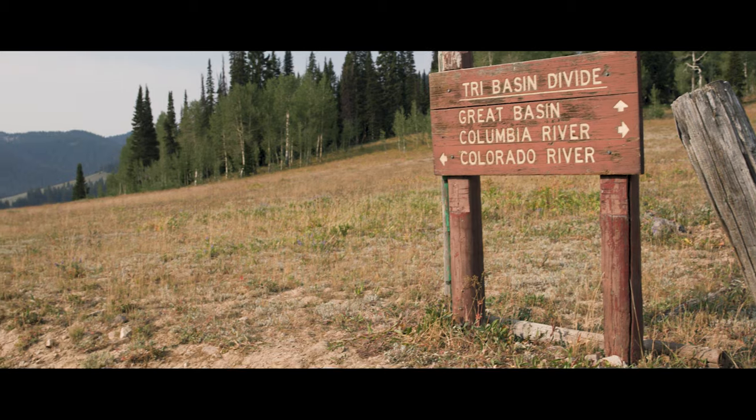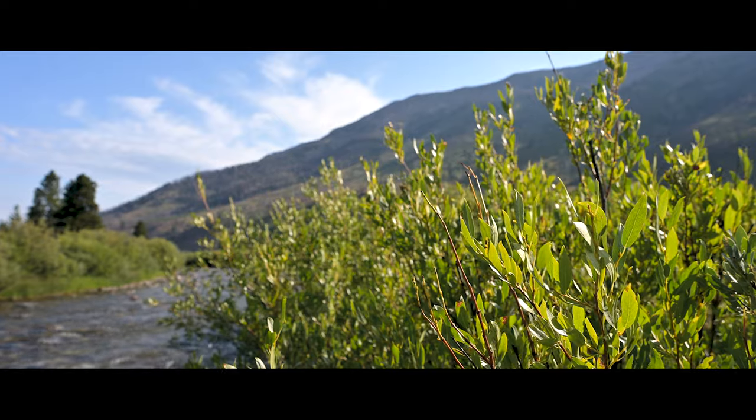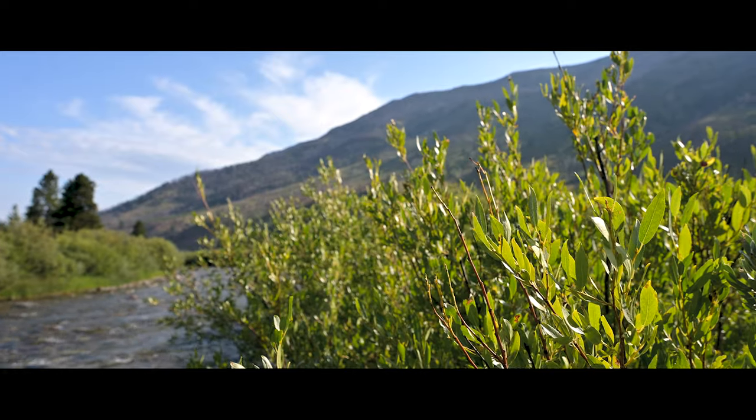People don't necessarily think about the necessity of fish to be able to move like terrestrial animals. We all know about bird migrations, we know about ungulate and elk migrations, but fish need to move as well. So being able to access these headwater habitats and then move downstream throughout the Grays River system, connecting to the Snake River, is so important for sustaining this species.